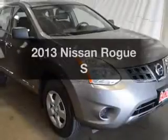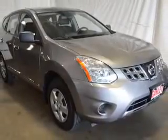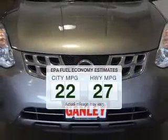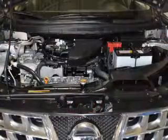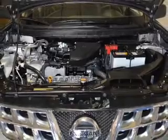Presenting the 2013 Nissan Rogue. Travel the roads in style and comfort in this great vehicle. In the city or on the highway, you'll spend less time at the pump with this fuel-efficient vehicle. The powertrain includes all-wheel drive with an efficient four-cylinder engine that responds smoothly to its automatic transmission.